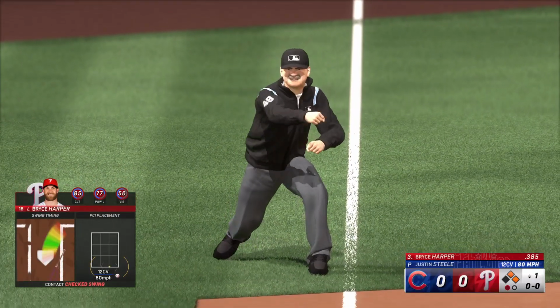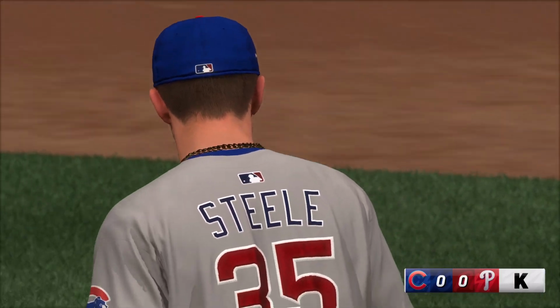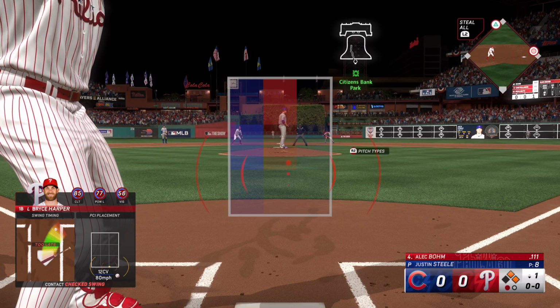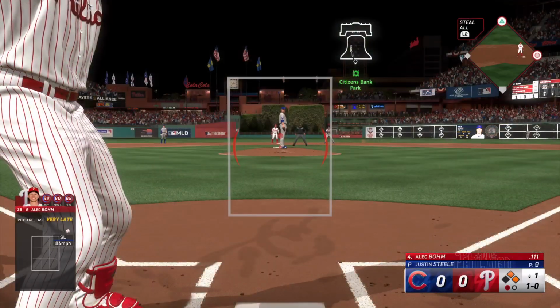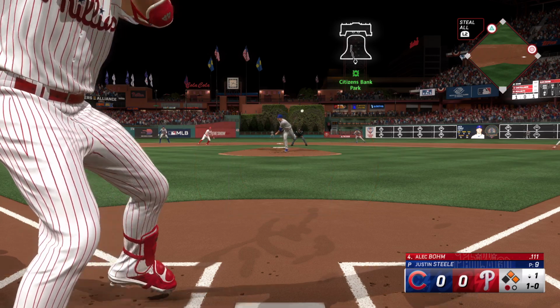Checks his swing. Now an appeal to third. Yes, he did. Down he goes on strikes. And now it's Alec Bohm. That one missed. The crowd here's been fired up even before the first pitch for this series, and they'll go crazy right here if they can take an early first inning lead.